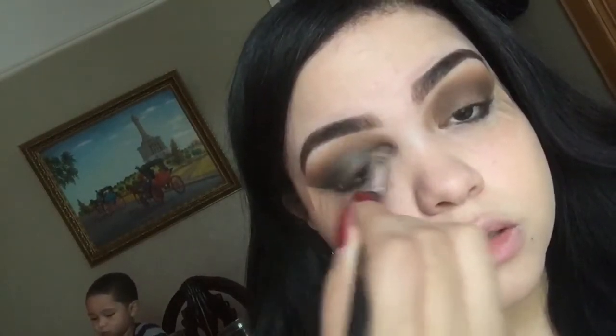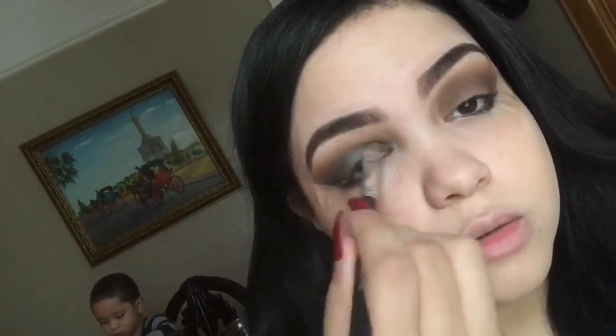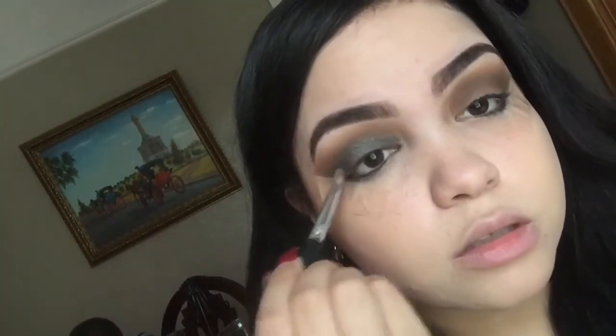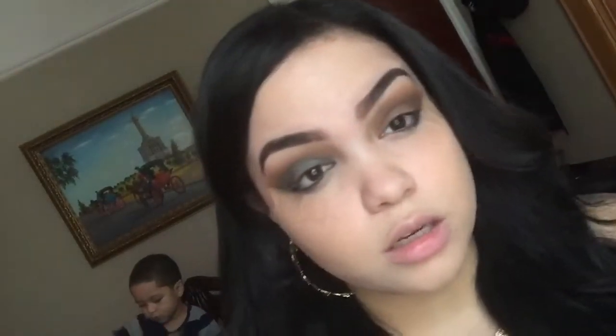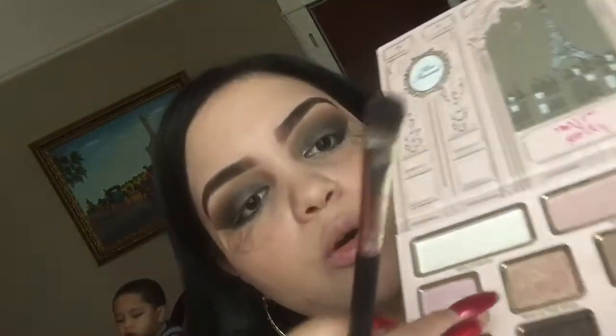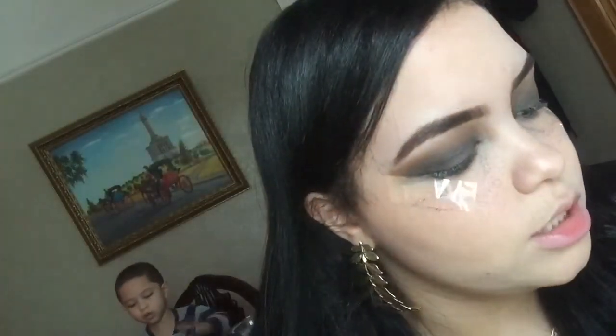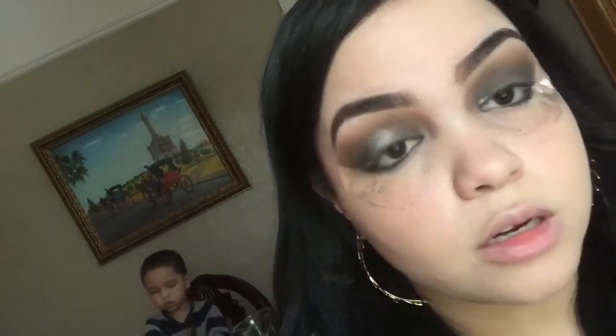So really just bringing that color in. I think we're gonna add something else on top. This is looking okay. Not how I want it, but there's this pretty shade here. It's called Moon on the Wings. It's kind of like a champagne kind of shade. So we're gonna take some of that and put it in the center and hope for the best.